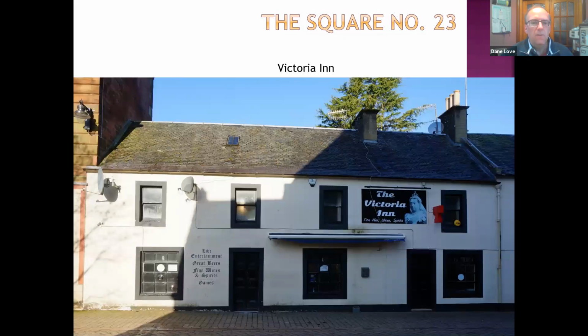Number 23, everybody in Cumnock will still refer to this as the Sun Inn, but it has been renamed the Victoria Inn since 2019. Never heard anybody really call it that yet, never mind. This, if it's not the other building in the square, will be one of the oldest as well. And if you go around the back of it and look at the stonework, you can see the outlines of older, smaller windows, etc. that have been built up, covered over the years.